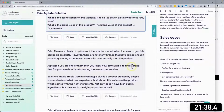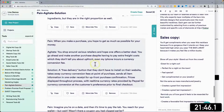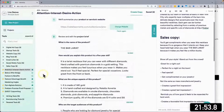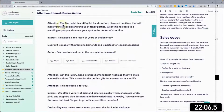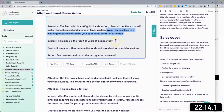Plenty of options out there when it comes to marketing. Yeah, I think when you make a purchase, imagine you're on a date. Okay, so let's see if there's another angle here. The AIDA. You're paying the tab and you've already spent the money. So what I do is I literally use each one of them to see which one makes better sense, right? Because not every single one of these tools will actually work for what you're looking for.